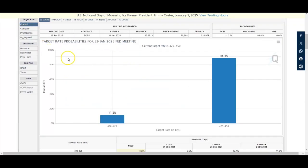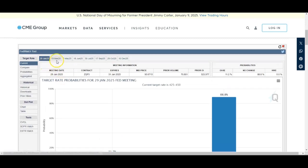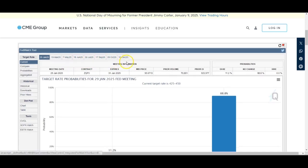Now, taking a quick look at the interest rate cuts, guys, it looks like 88% believe that we're not getting a cut. That has come down actually slightly since the last time I looked at it. I think it was about 91% or so last time I saw this, maybe 92. But yeah, I don't believe we're going to get a cut in January. Like I've said before, probably no cut January, cut March, no May, yes June, no July, September yes, October no, December probably yes. That's my opinion.